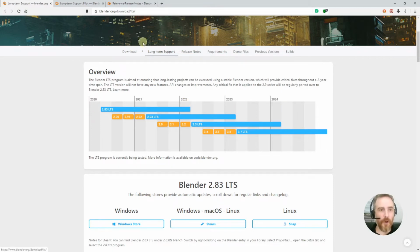If you don't know already, you can go to blender.org/download/LTS for long-term support, and you will see this page. Basically, in the second quarter of every year, they're going to come out with another long-term support release that's supposed to last 2 years. So 2.83 is still long-term support until next year. When 3.3 comes out, then that will no longer be, they're not going to do the critical updates anymore. But then 2.93 just started, so that's going to be another 2 years, and you see 3.7.